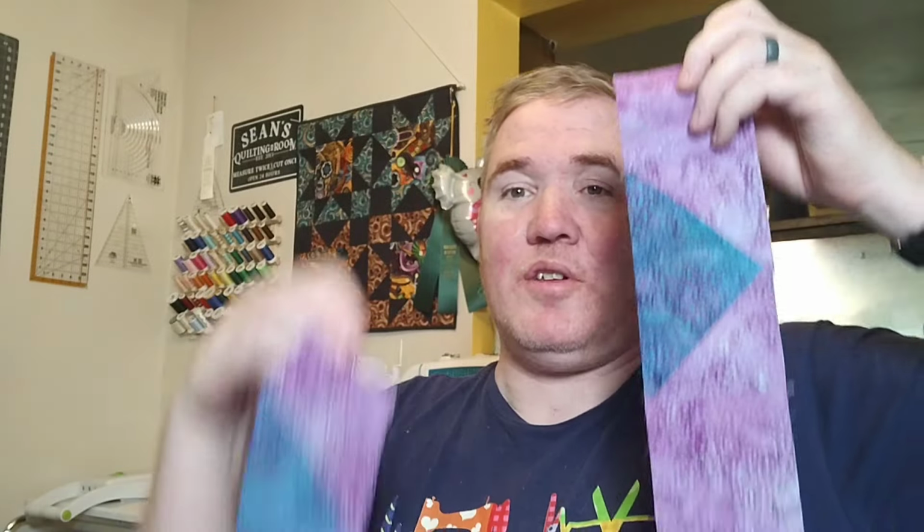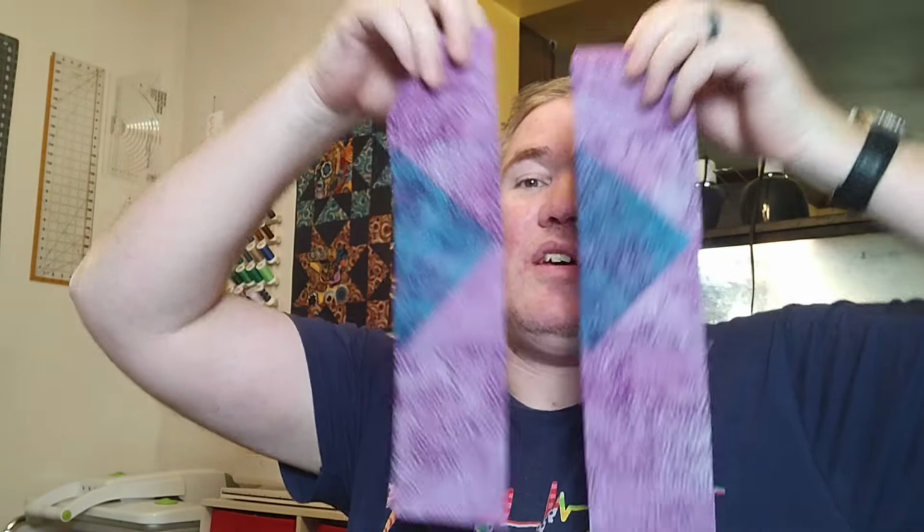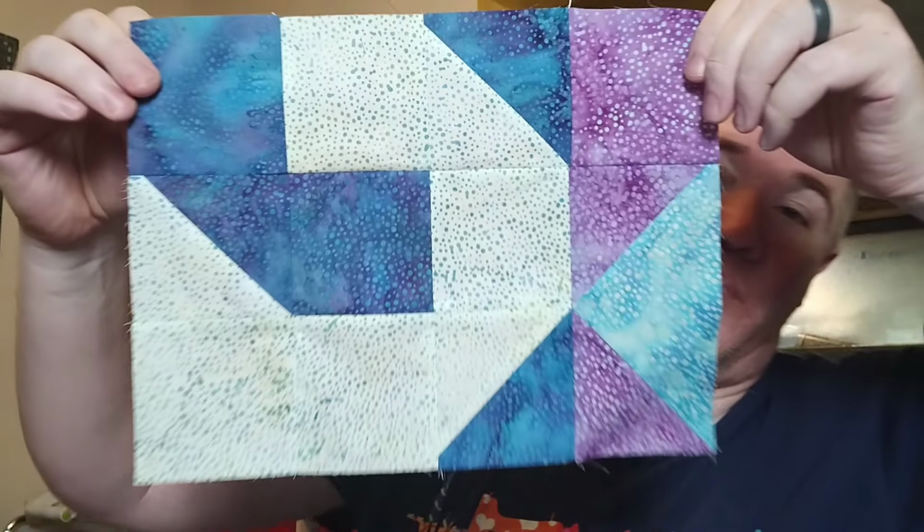So if you take a look at them together, you can see this one just has a little bit of a longer tail. Block C was a little more complex, but it actually went together pretty quickly, and I got it all together without having to pull up my very, very bestest friend, Jack the Seam Ripper. I love all these colours together. It's going to look so wonderful when this quilt's all put together.